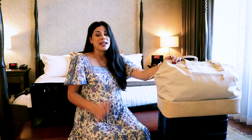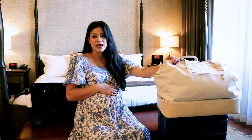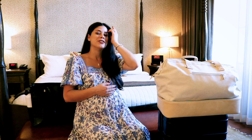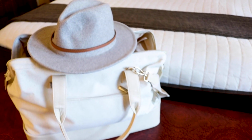So I decided to get a new bag for this trip just because I'm also planning on packing my hospital bag in the next few weeks. So I wanted to have something that was useful and gave me a little bit to look forward to as well. And I ended up with the BEÍS Weekender in beige.